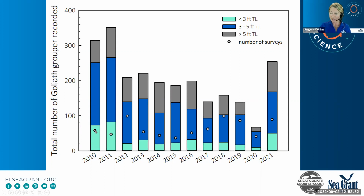But we also have these dots here, and these dots are reflective of the number of surveys that were performed in that year. So typically, if you have more surveys, you're going to see more fish. So this graph needs to be taken with a grain of salt. Don't just look at the bars. You have to remember that the number of surveys that are performed that year definitely influence the number of fish that are going to be counted.